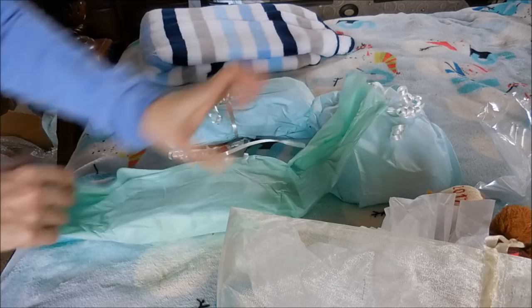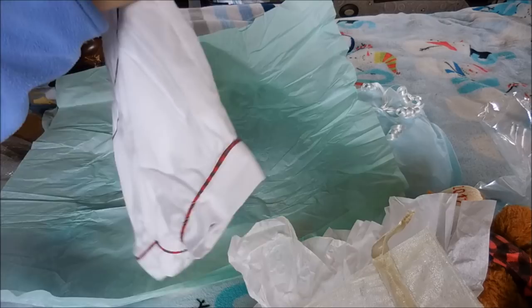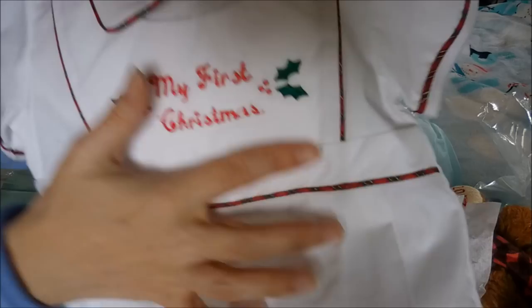Oh wow, yeah, I saw this outfit. She sent me a bunch of pictures when he was finished. And look at this outfit, this is my first Christmas. It's like a vintage kind of outfit. Look how cute that is, with the mistletoe. Oh my goodness, this is too cute. Thank you, Michelle.